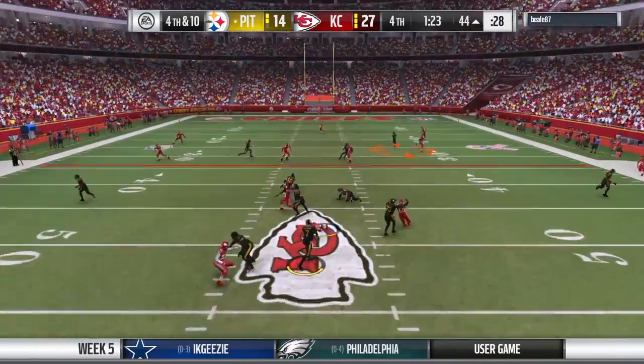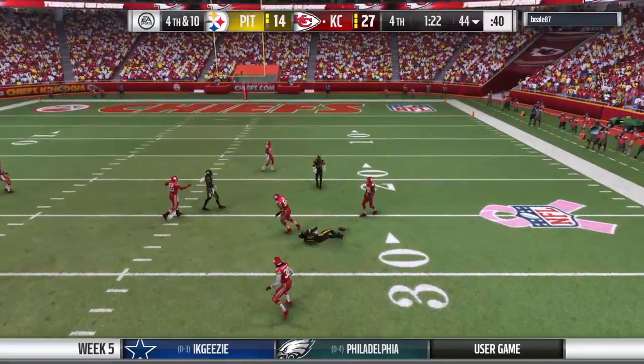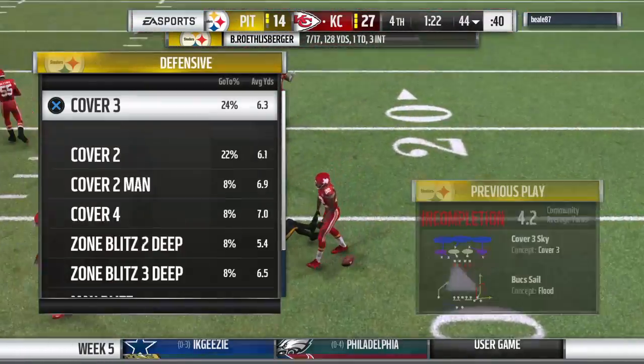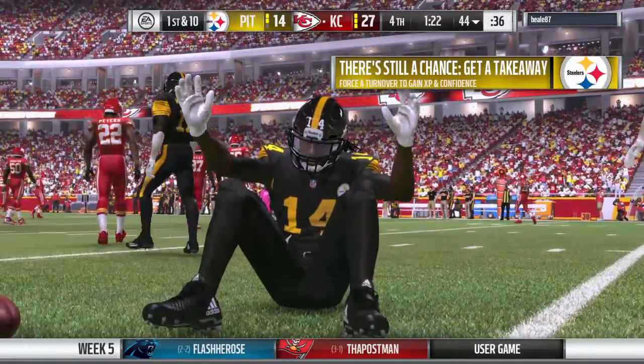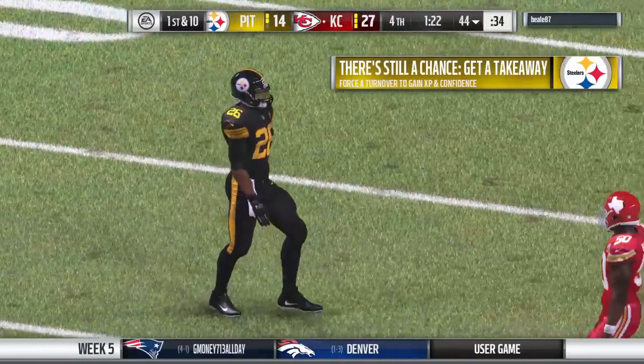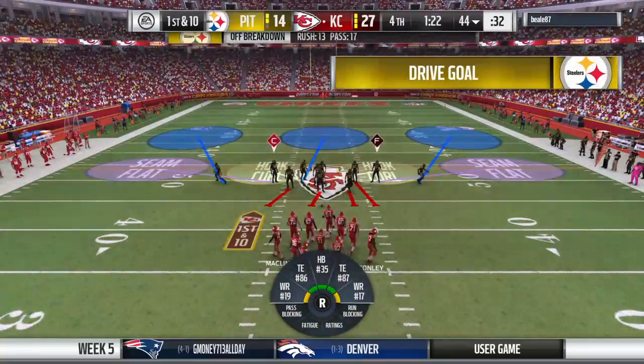Here we go. It's Roethlisberger on 4th down. And no, it's incomplete. They had to go for it with such little time remaining. And the Chiefs defense comes up with a stop. And now here comes Kansas City.